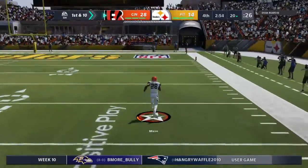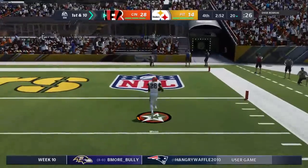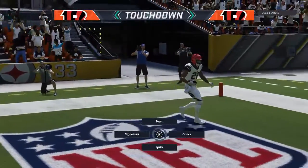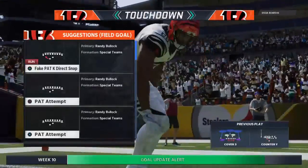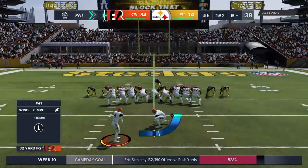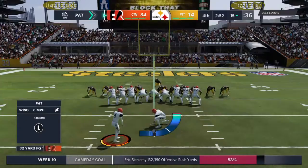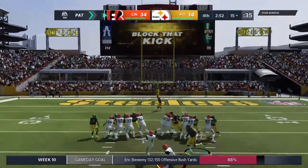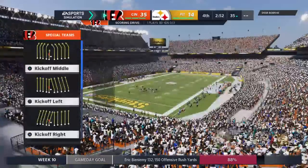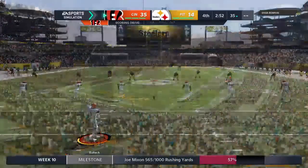And now look at him go. And all the way in for a Cincinnati score. Touchdown. Joe Mixon, an 80-yard touchdown. Now the Bengals, they widen their lead. One play, 80 yards. Pretty easy drive to recap. It certainly is, but not so easy to execute.